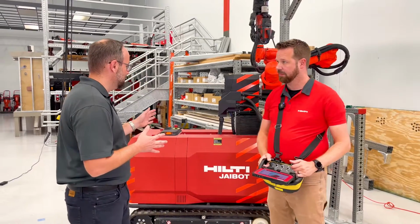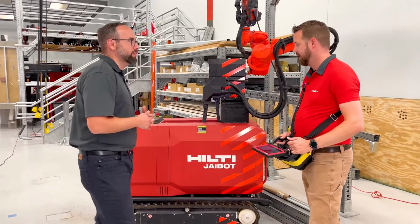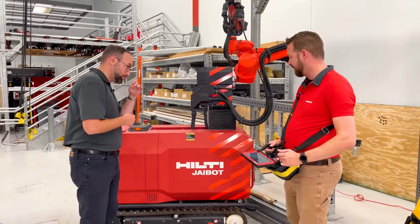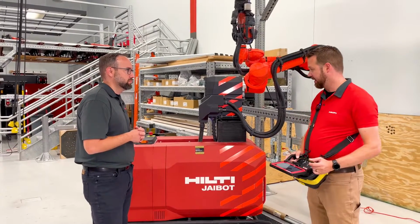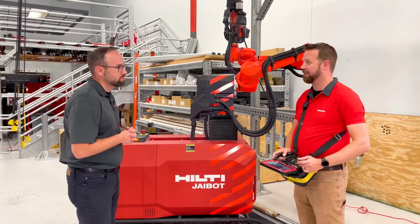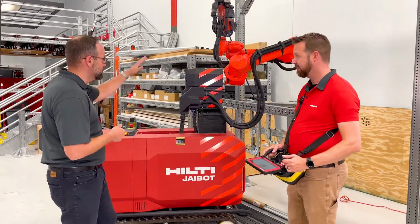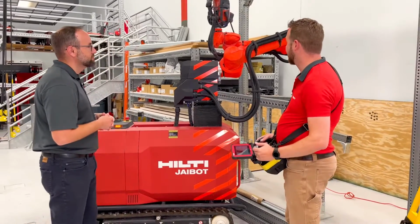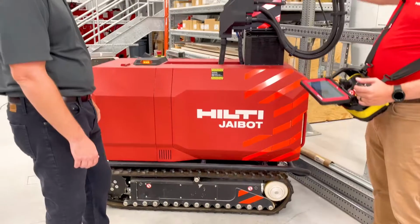So talk to me a little bit about Jbot itself. First of all, what does Jbot stand for? Yeah, so Jbot stands for Job Site Artificial Intelligence Robot, and that's our first foray into this robotic world. Cool. And then, so the parts of Jbot. Yep, so Jbot really is composed of three parts. You have the tracks, you have the body, and then the arms.